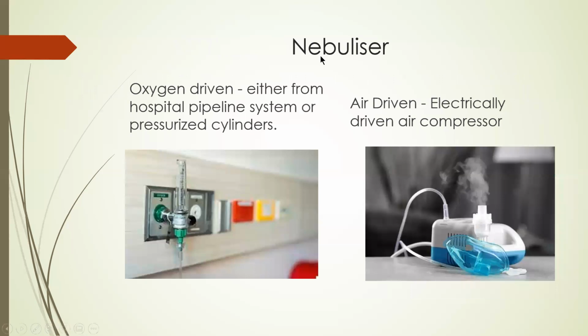Nebulizers can be oxygen driven. So the nebulizer can be directly connected to the hospital pipeline system or the pressurized cylinder. No special device is required. Or they can be air driven. This is a portable device which causes air compression.